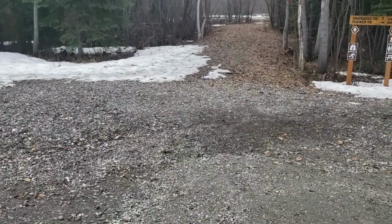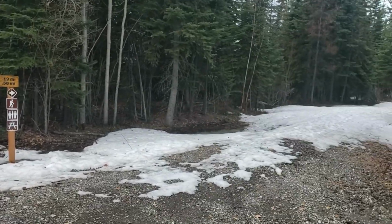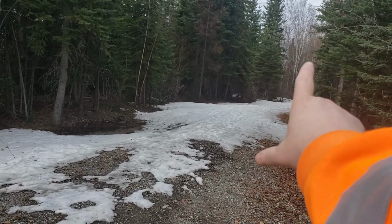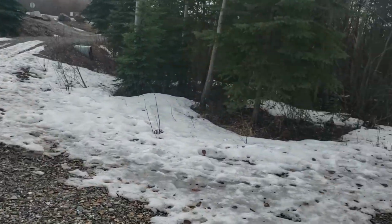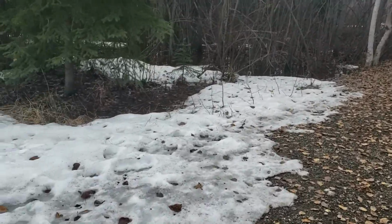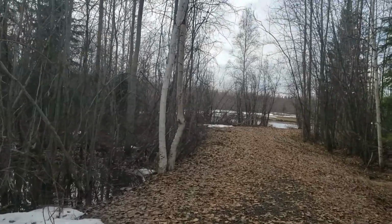There's the, quote unquote, end of the trail, and that way goes back to where we just came from, right? At 0.56 miles. And then going that way just goes around the lake, right? Because there's one big multi-recreational trail that just goes around the lake, one big massive lap around the lake.